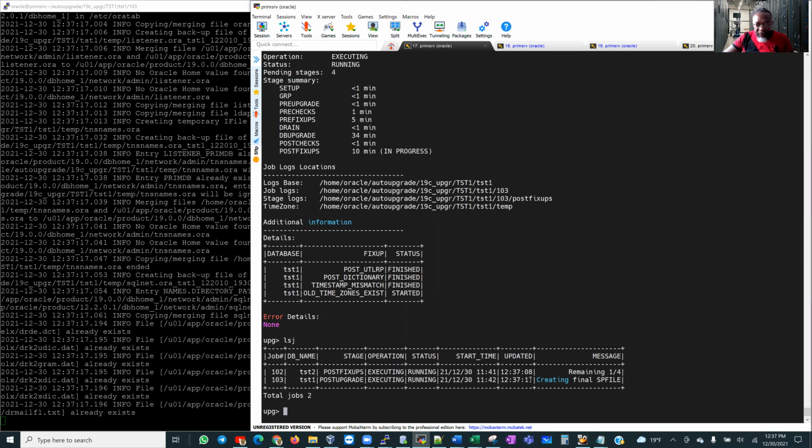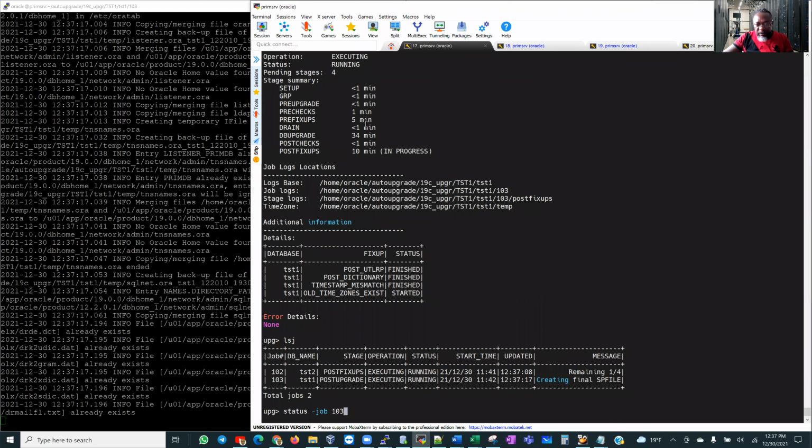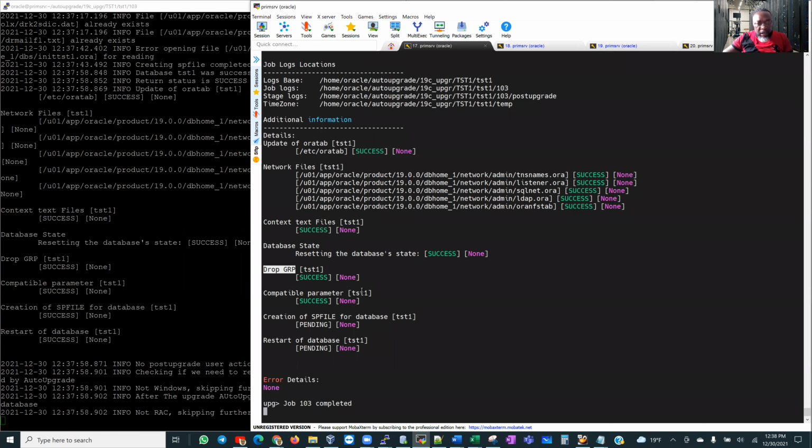Creating final SP file for TST1. And this is looking good so far, guys. All right, so I think this one is done. TST1 is done. So we have to remember to drop the guaranteed restore point. The reason for that is, of course, if you have a guaranteed restore point up, it's going to be generating flashback logs, which can certainly make your database hang at some point if the flash recovery area is full. So we will have to drop that.